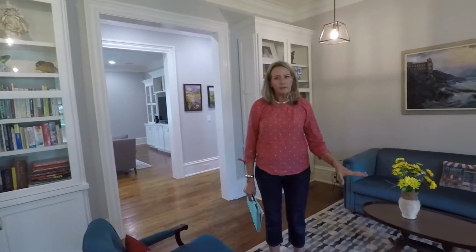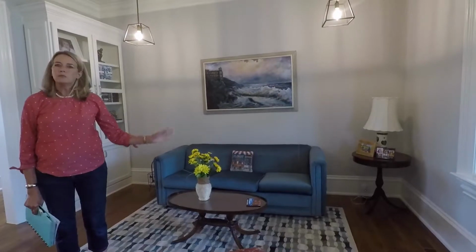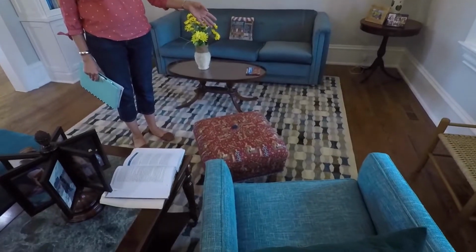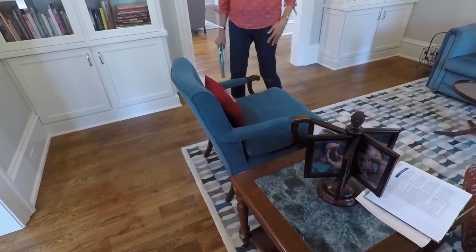Now, they actually have an area rug in here. If falls are a concern to you, you can remove the rug completely. You can also, like I mentioned with the entrance, take double-sided carpet tape and apply that to the back of the rug. You just want to make sure that it's secure on all the edges.